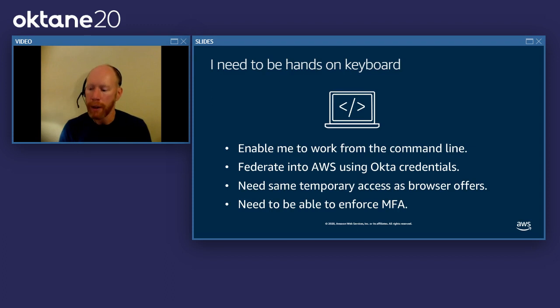When we talk to customers, or when I get feedback from Okta, there are some things that we hear from the customers as far as the command line goes. They really want to be hands-on keyboard. They don't want to be in the browser clicking around. They need to be able to go faster. So they want to be able to work from the command line.